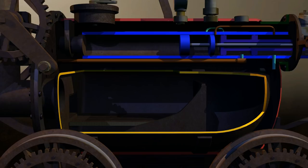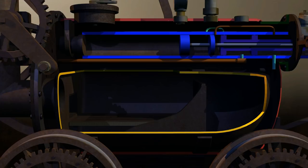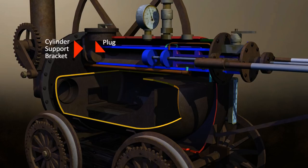Now, as I've already mentioned, I'm not a steam engineer, and while the plans for this engine are top notch, clearly naming each piece and giving a broad outline of the overall mechanics involved, I did have some fun reverse engineering this section for demonstration purposes. So let's take a closer look. This is a cylinder and valve chamber. It has a sealed plug at this end, which also rests in the cylinder support bracket.